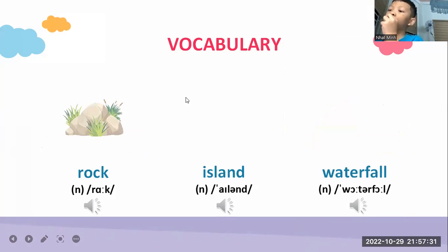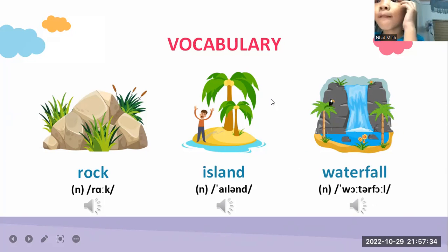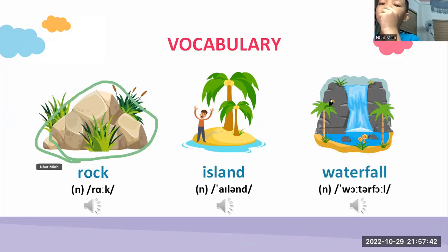So next we have here, can you please read? Rock. The rock is heavy. The rock is heavy, not happy. Yes, heavy. Okay, what's next? This is the island. The island has the man standing and crying. What about the waterfall?